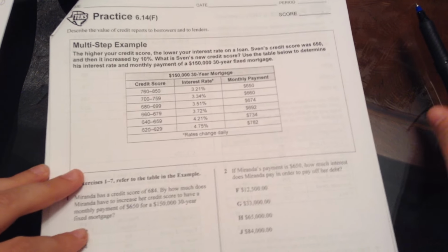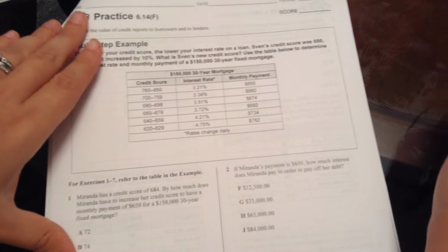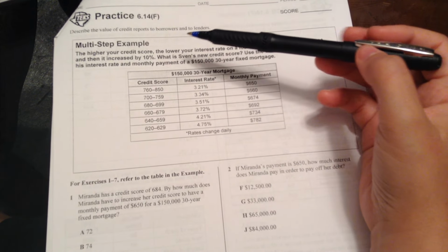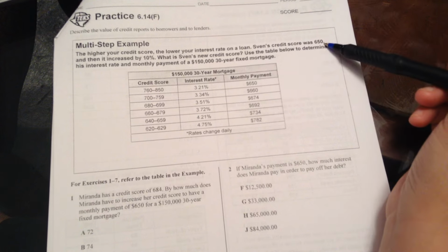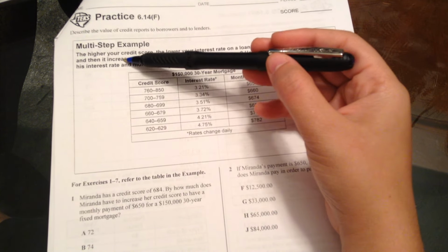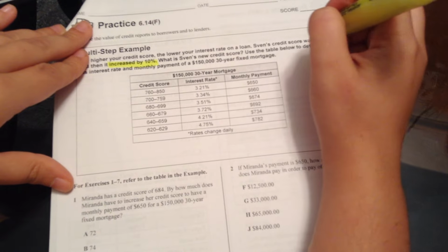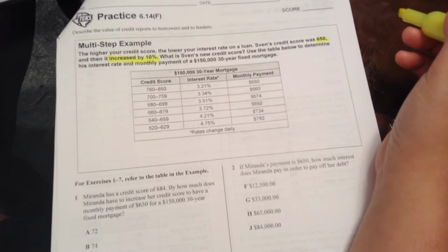So for this one, it says, the higher your credit score, the lower your interest rate on the loan. Slav's credit score is 650. And then it got increased by 10%. Okay, so we need to increase by 10%. And then what's the new credit score?